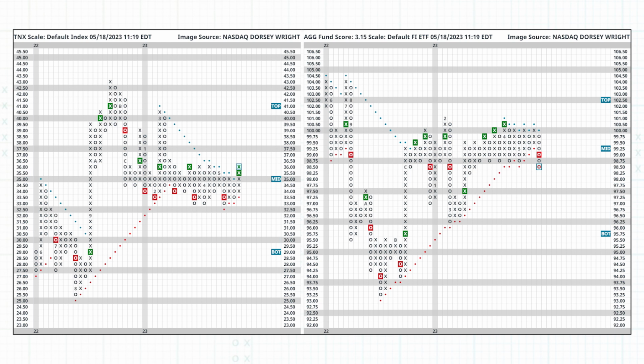Today, we're up to 3.6%, which I'm particularly interested in because this is a more meaningful test of resistance, I think, right here. That's been the top of the range since the end of March. A move to 3.65, I think, would be pretty material here for rates. And then on the downside, you still have 3.3 as a place of support.